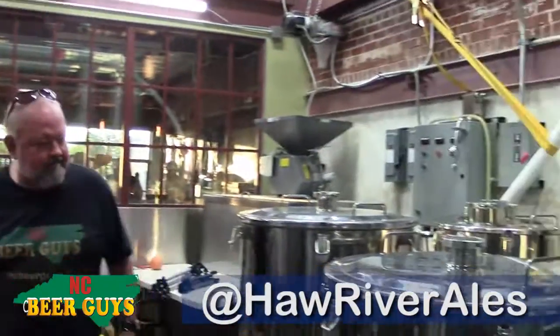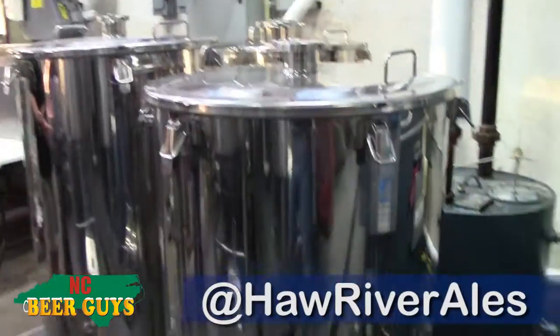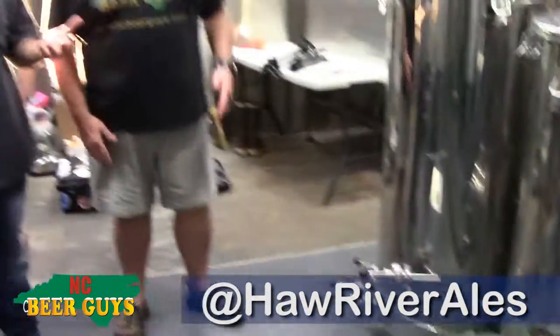So 10-barrel brew house, the 2-barrel little electric system here. And again, we call it our small batch, our pilot system, but it's more of a small batch stuff. We really don't do much test batching. Most of the test batching we just do over here, and luckily everything has turned out okay so far, I think. So we got the 10-barrel system.